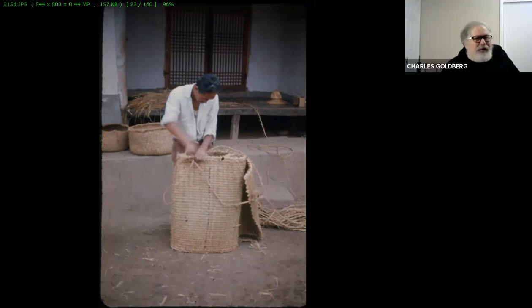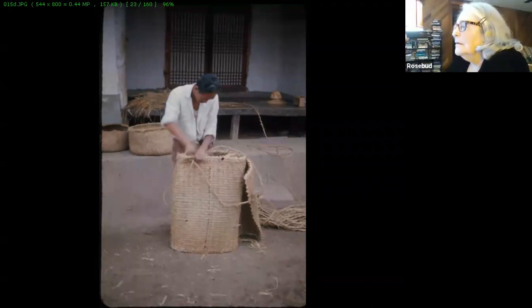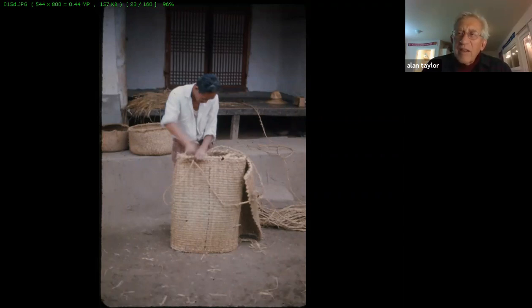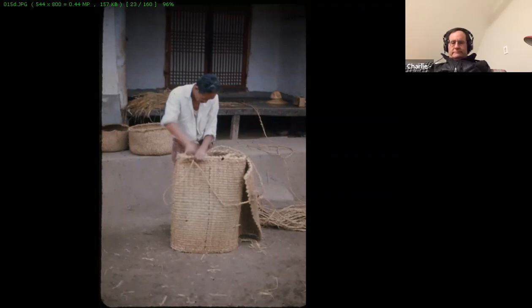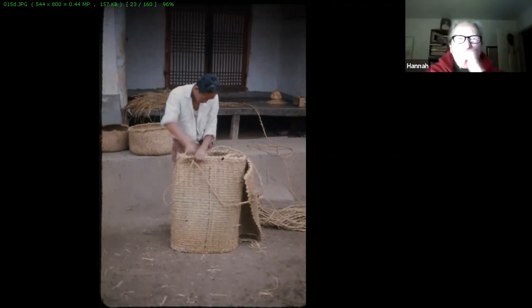Here's another thing you can do with straw. What is this man doing? He's closing up the bag? Or is he still making the bag? He's sewing a bag. What sort of a bag? Rice bags. Yeah, exactly. Does anybody remember what they're called? Rice bags? They look like white plastic these days. Right. This is not white plastic.